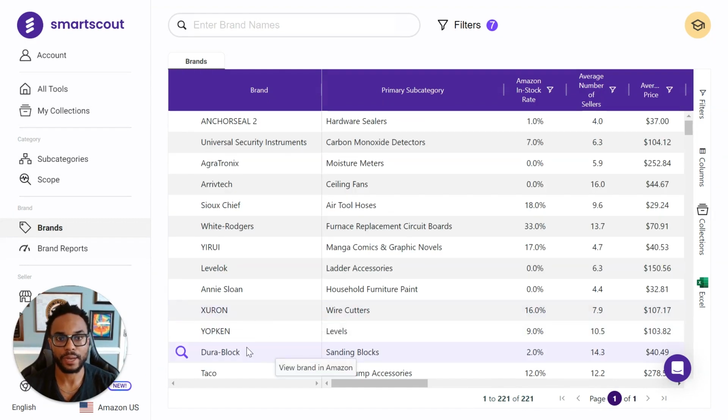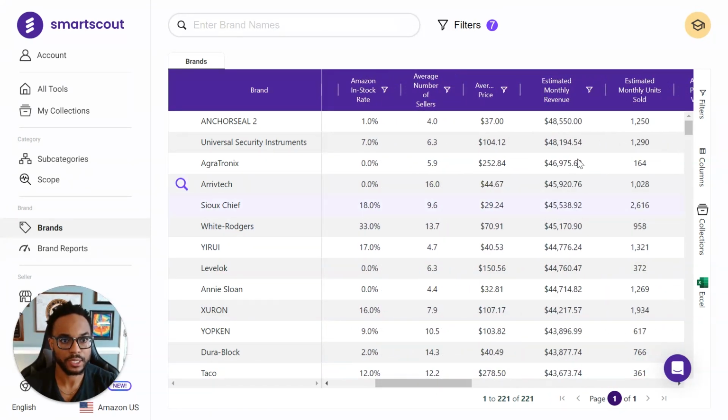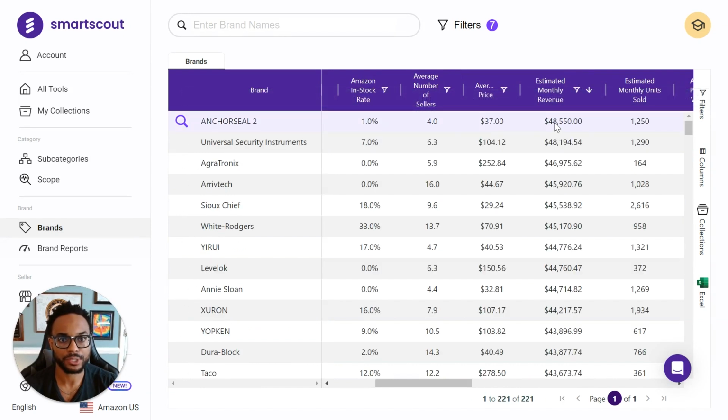Okay, so now we have pulled up 221 brands in the tools and home improvement category that fit the criteria that we just entered in. And now there are some ways that we can further sort through these brands. So the first thing I like to do is scroll over to the monthly revenue section and have this sorted by highest revenue to lowest revenue, which it looks like it already is, but let me just double check. Yep. Okay, so now we're seeing the biggest brand at the top in terms of estimated monthly revenue, and then it's going down from there.